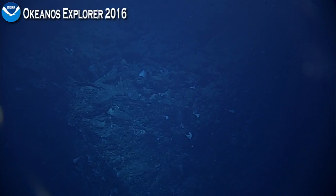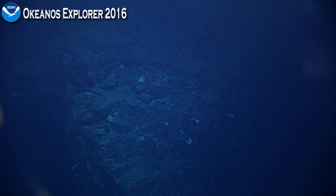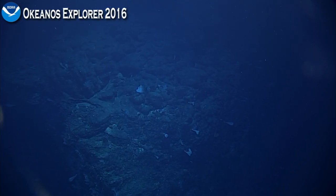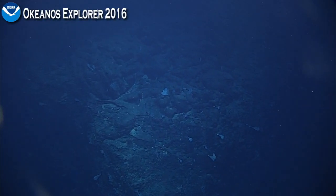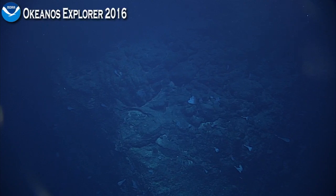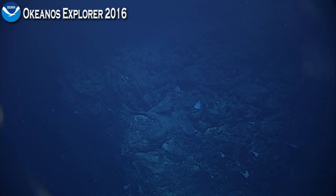Are those all sponges or are those corals or what are those things? They look like funnel-shaped sponges to me. Yeah, I'm definitely going to say corals. I mean, sponges is what I meant. Because sponges have this very characteristic glow. Yeah, you can really see them from far away.